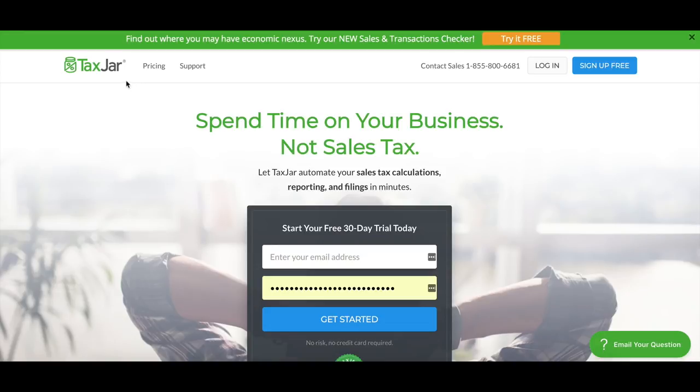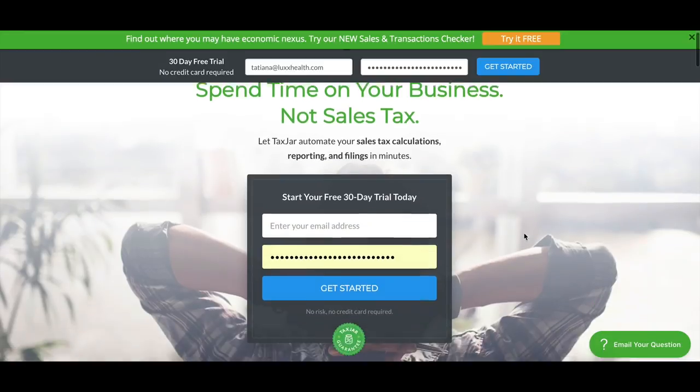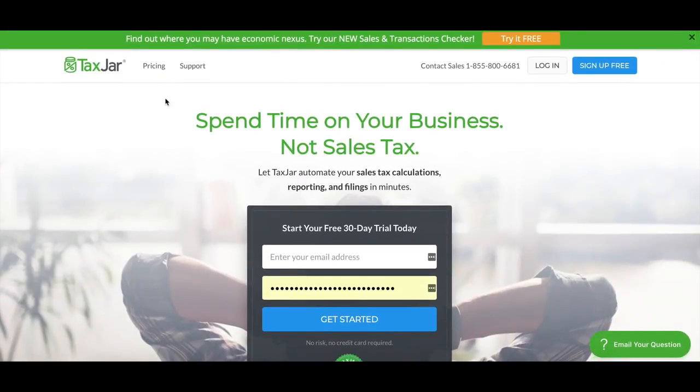Okay, so here we have TaxJar. TaxJar is super awesome for Amazon sellers who need to collect sales tax. You can collect sales tax manually, but it's just very tiresome, and this simplifies it for you, gives you a little bit of certainty to make sure you're doing the right thing. So definitely recommend TaxJar.